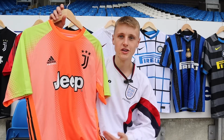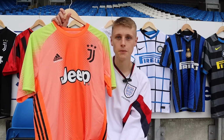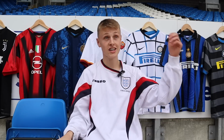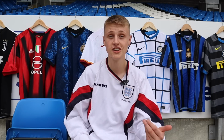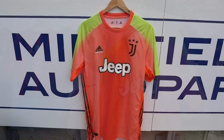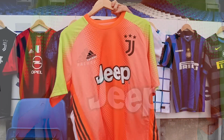The second from last one I want to talk about is, I was very vocal about the fact that I love the Juventus Palace Skateboards collaboration. Once again, as I said earlier in one of the earlier sections, people are very Marmite on whether they like the fashion lifestyle collaborations. I do. It's the Juventus Palace goalkeeper shirt. It is lovely.